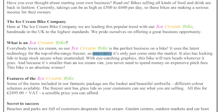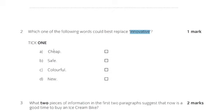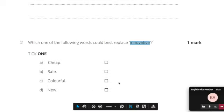So innovative. There's that word, look. Okay, so innovative, it's only just come onto the market. So that's kind of explaining what innovative means, isn't it? It's innovative because it's only just come onto the market. So if it's only just come onto the market, do we think it's cheap, safe, colourful or new? And you have to choose which one you think would be most appropriate. Okay, so the answer to question 2 would be D.